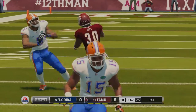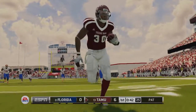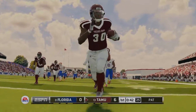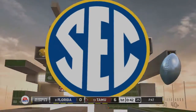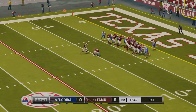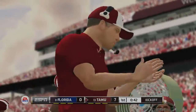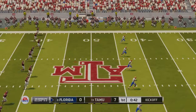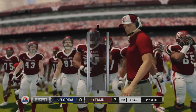So a great play by the defender to give his team 6 points. That was a very good play, and that will certainly help build his team's momentum. Tacks on the extra point. They line up to kick this one away. He really got a hold of that kick. And it goes into the end zone, down for a touchback.